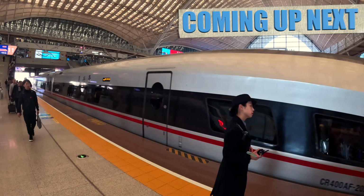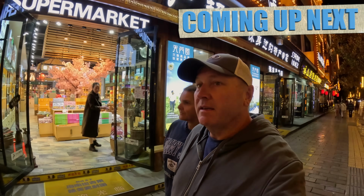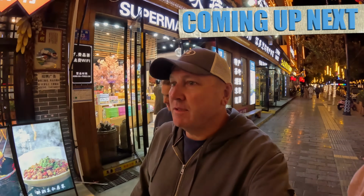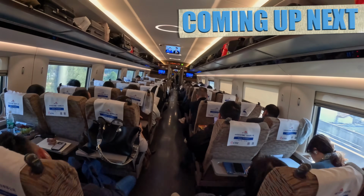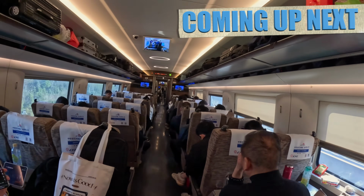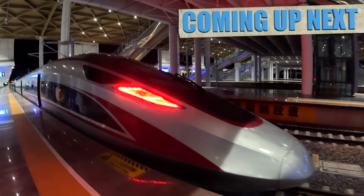All right, that's our train coming in right now. All right, guys, we're just walking down just one of the main streets just before you get into the national park. All right, we're going to go and have a look at the bathrooms on the train. All right, that's the beautiful bullet train that we've just caught.